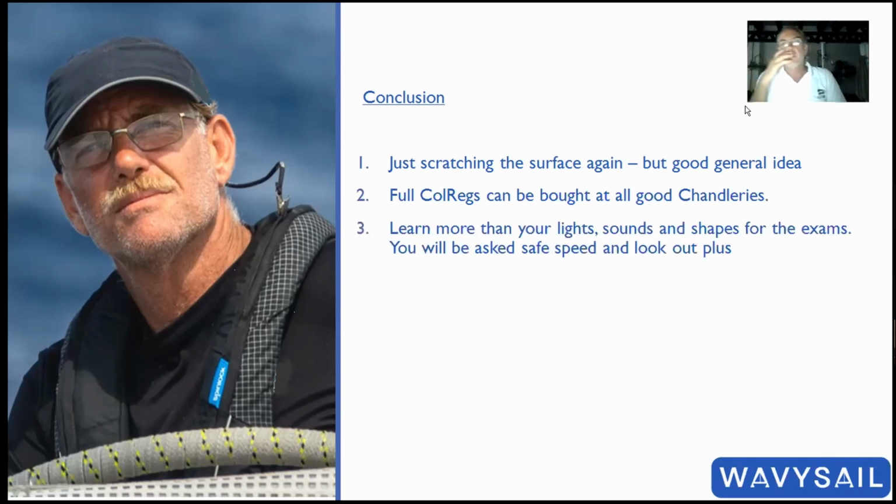Okay. When you learn the ColRegs, a lot of people focus on the lights, sounds, and shapes for their exams. You can also be asked about safe speed. You can also be asked about lookout. You can also be asked about TSSs and the rules of how to cross them, etc., etc. So don't just focus on lights, sounds, and shapes. You've got to look at the whole big picture.